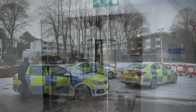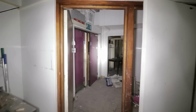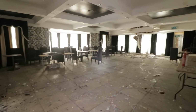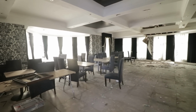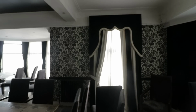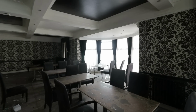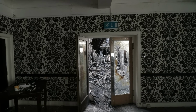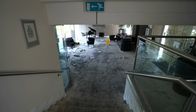We're having to use the staff only bit to get past the fire damaged part, because that is pretty much impassable. This looks like it leads to a restaurant maybe. Yeah, it's quite nice. It's strange how the fire splits intact bits from each other. Looks like a really nice open space. A lot of natural light.